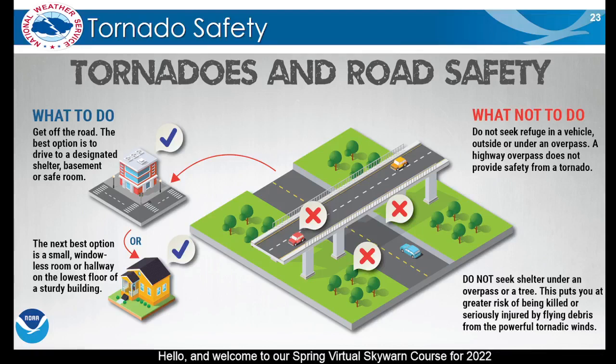All right, and of course for tornado safety, a couple other extra things to mention. Never seek refuge in a vehicle under an overpass. One, it's not going to protect you from the tornado at all, and it can also impede the flow of traffic. That can often cause traffic accidents that can sometimes be more problematic than the storm itself. It's also not recommended to seek shelter by trees in case they get uprooted, as they become a hazard for flying debris. It's best to seek shelter indoors in a designated shelter, basement, or a safe room, or again, any kind of windowless room if none of those are available.